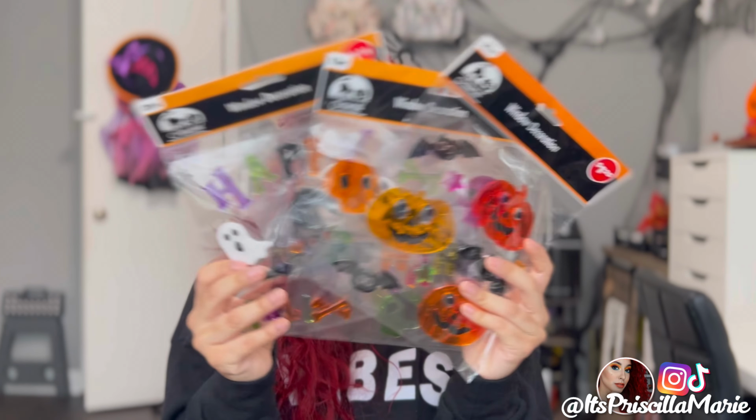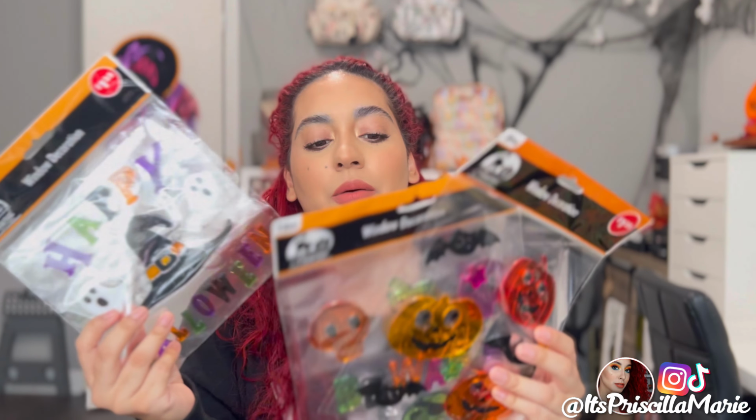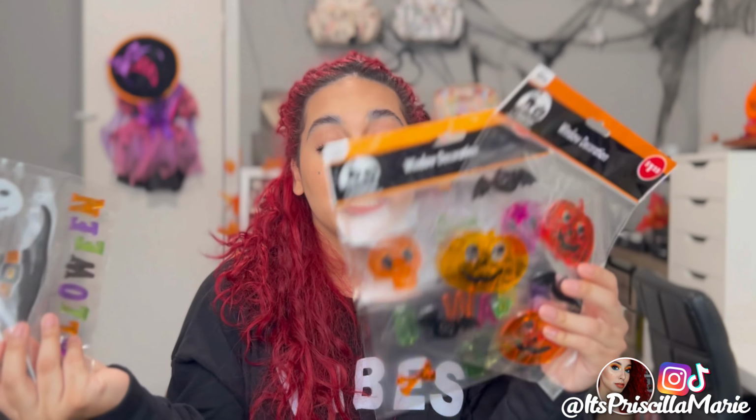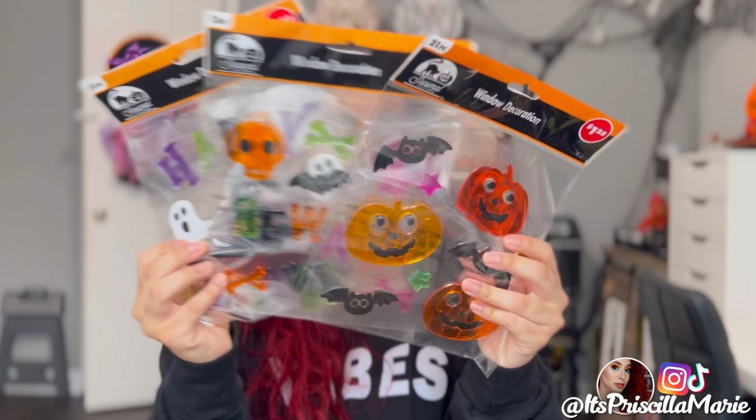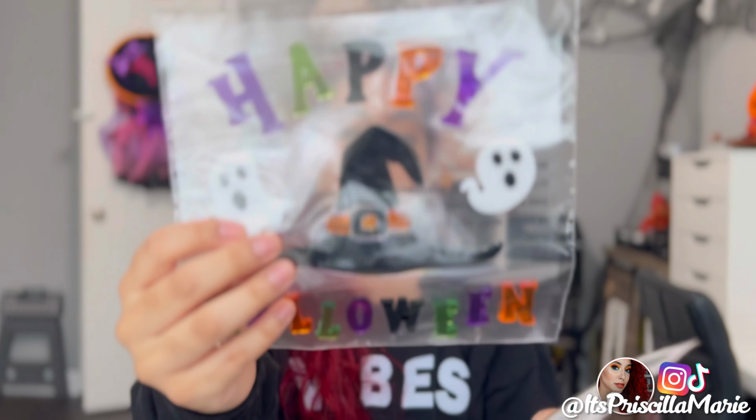Again at Dollar Tree, we're not going to decorate the windows, but we are going to decorate the bathroom doors that we have in our house, since they are like shower doors. So I think this would be great for that. This one's cute, pumpkins and bats. This one's like a witch hat. Happy Halloween and ghosts. Beware. I think she's gonna have so much fun putting these on the windows.